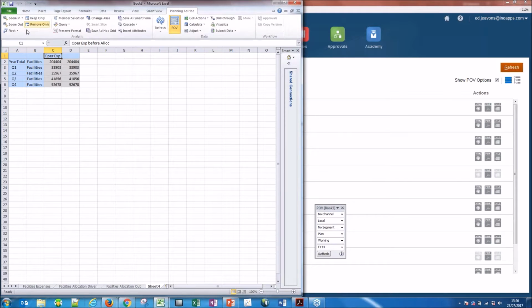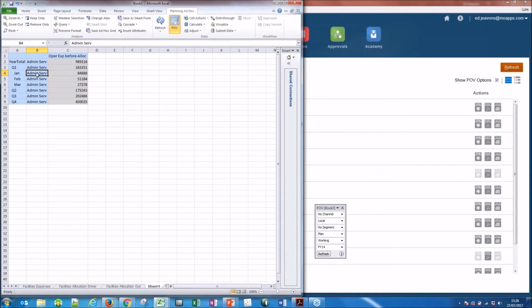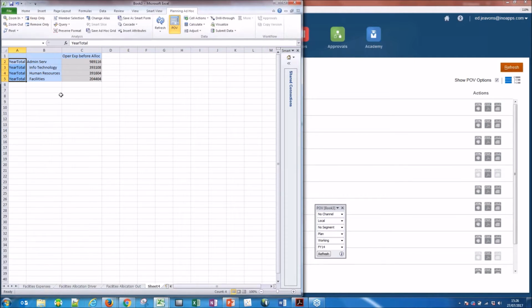So I could see my operating expenses there for just that quarter. Then I could drill in, look at it for January and February. I could drill into facilities if there was another level down, etc. I could zoom out on facilities and just take it up to the entire admin level and look at all the different expenditure types. So I've got IT, human resources, and facilities here. I can choose what to keep and what to exclude on these little reports as well, and I can also choose to make them a little bit simpler by pivoting out the dimensions that I don't want.